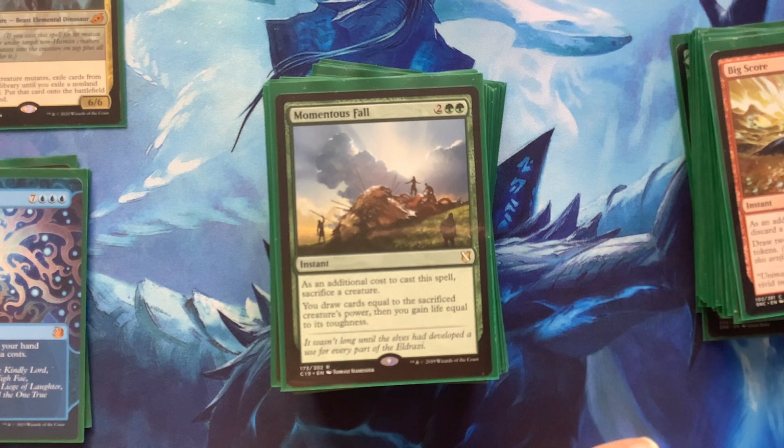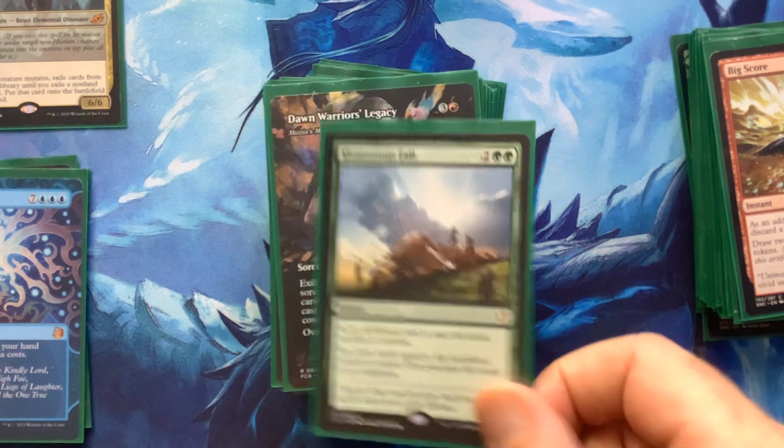So in some circumstances, we can go ahead and Momentous Fall our Ilona and draw a lot of cards and have it go back to the command zone. And then we can start mutating again. It will cost more, of course, but it's just a nice option to keep available. As an additional cost to cast the spell, sacrifice a creature. You draw cards equal to the sacrificed creature's power, then you gain life equal to its toughness. So that's a nice one.